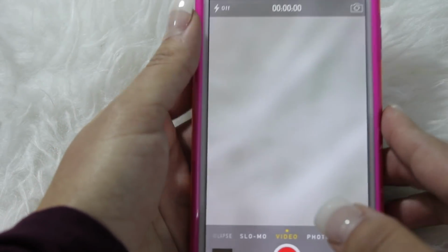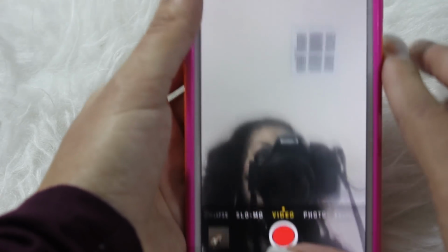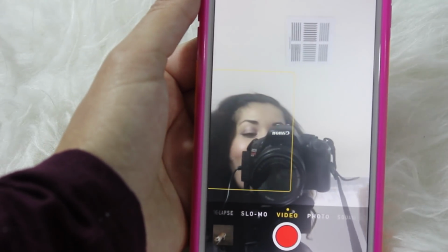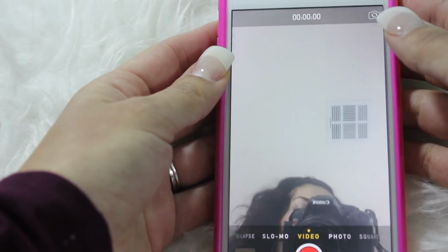I really love the camera that this phone has. I definitely think there's been an improvement in it, and even this selfie camera, as I like to call it. And there you guys are. Hello. When I take pictures on this camera, it's definitely not as pixelated as it was with my 5S.